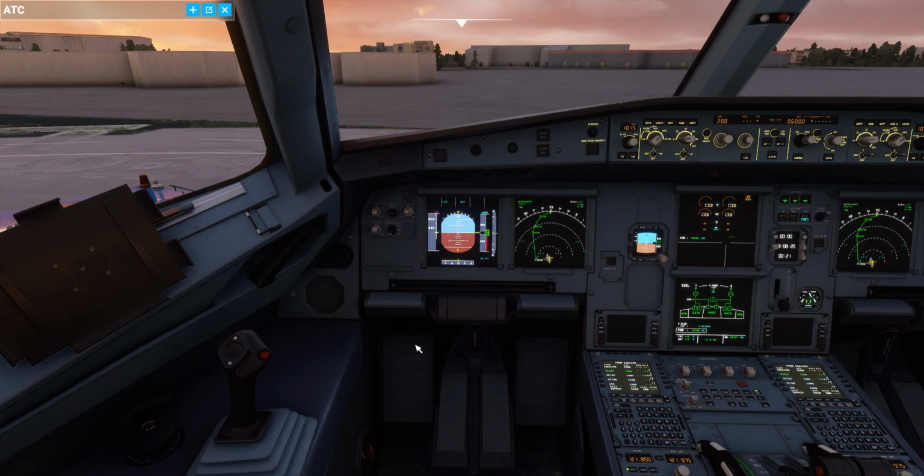Manchester ground, Easy 975 A320, gate 54, information Lima. Easy 975, Manchester ground, good evening. Good evening, request IFR clearance to Edinburgh, please, as filed.